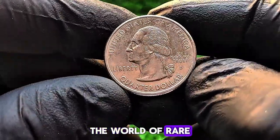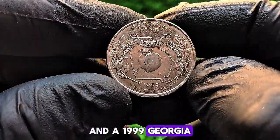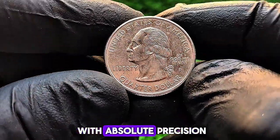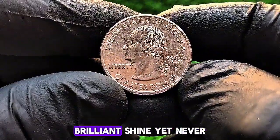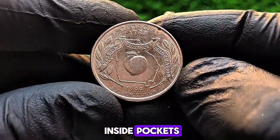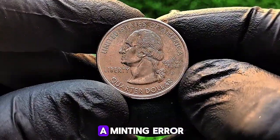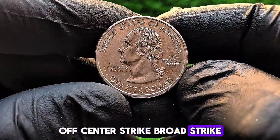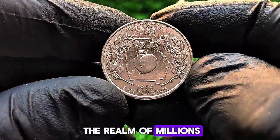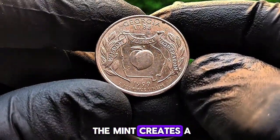The world of rare coins revolves around two kings, condition and rarity. And the 1999 Georgia quarter becomes unstoppable when both kings unite. Imagine a coin struck with absolute precision, sharp lines, deep details, brilliant shine, yet never touched by human fingers, never dropped, never scraped inside pockets. That coin becomes a treasure like no other. And if that same pristine Georgia quarter contains a minting error, off-center strike, broad strike, missing clad layer, double die features, or a wrong planchet, its value explodes into the realm of millions. These are the coins that collectors chase with obsession, knowing that a single mistake by the mint creates a life-changing opportunity.